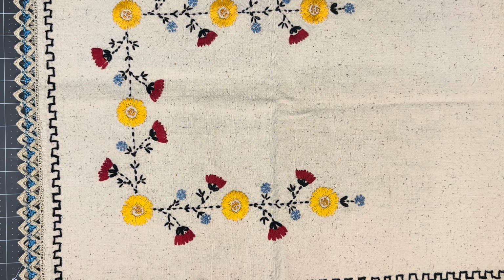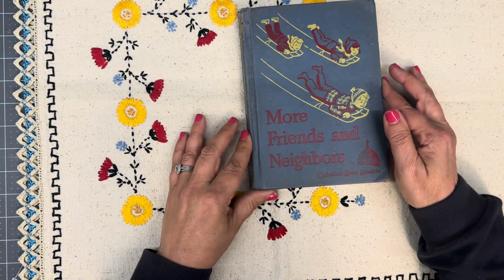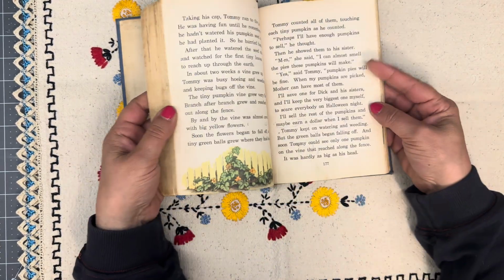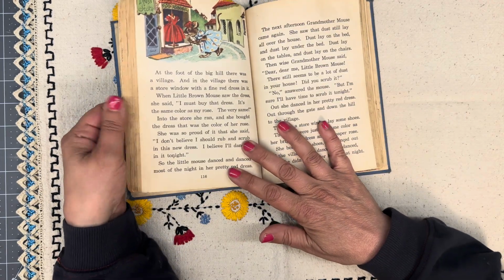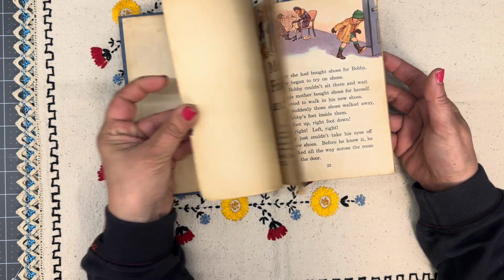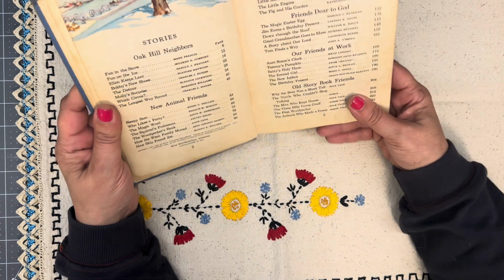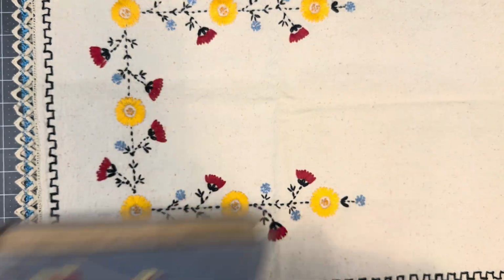Oh my goodness. I did get a More Friends and Neighbors, and this too was from the estate sale. It's old, it's been used, but I never pass one up. Look at that little mousy poo. So this one is from 1942. So I got that.